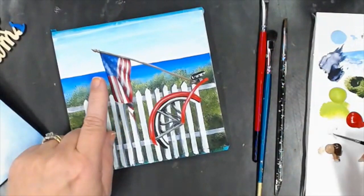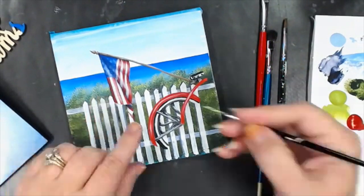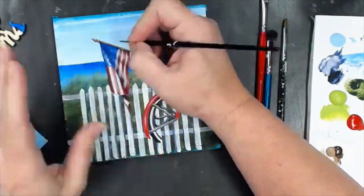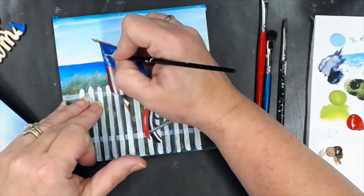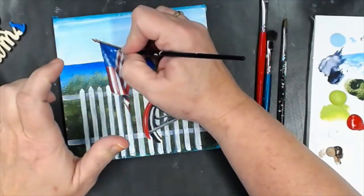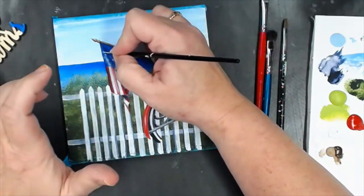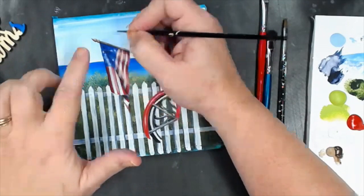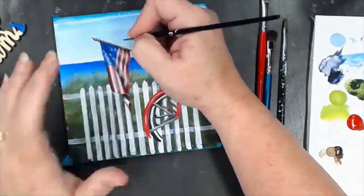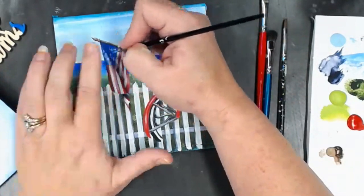If your stars didn't show up or you've lost them, pick up some white, have some watered down white, and you can go back in and just pop up the ones that would be in the highlight area. You don't want to pop them all up. So that kind of gives them a little bit more definition.